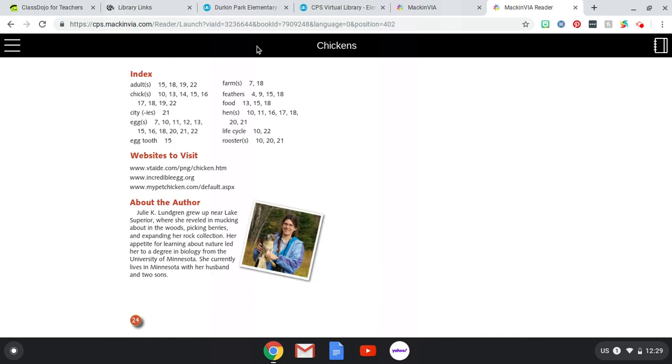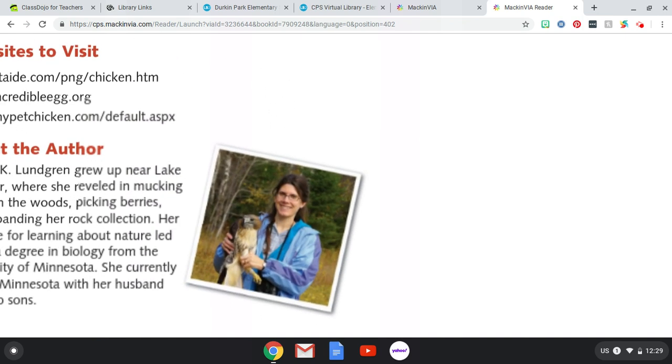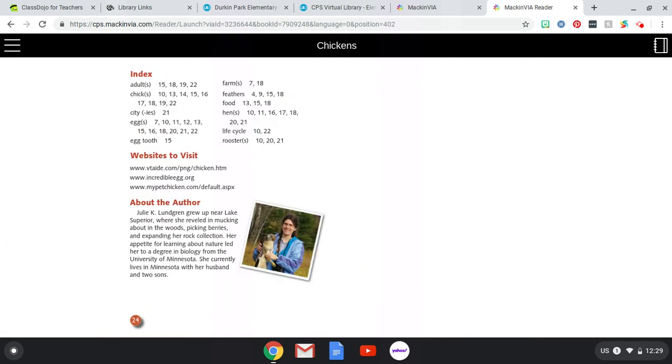And then here we have an index, which I've talked to a lot of our students about. So if you want to know more about the egg tooth, you would turn to page 15. We've got websites to visit, so if you want to know more about things, incredibleegg.org is a cool place to go. And here we have all about the author, Julie K. Lundgren. She grew up near Lake Superior, where she reveled in mucking about the woods, picking berries, and expanding her rock collection. Her appetite for learning about nature led to her degree in biology from the University of Minnesota. She currently lives in Minnesota with her husband and 2 sons, and it looks like she's got a cool bird of prey there. Can you see that with me? Whoops. Yeah, that happens every time I make it big.